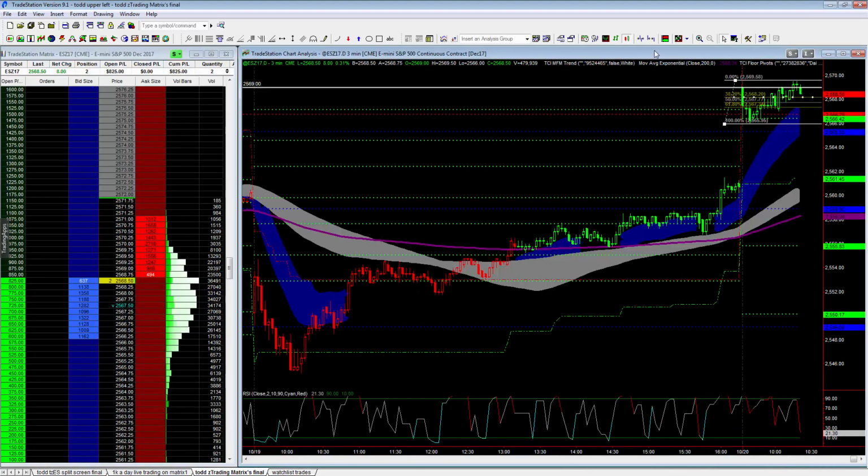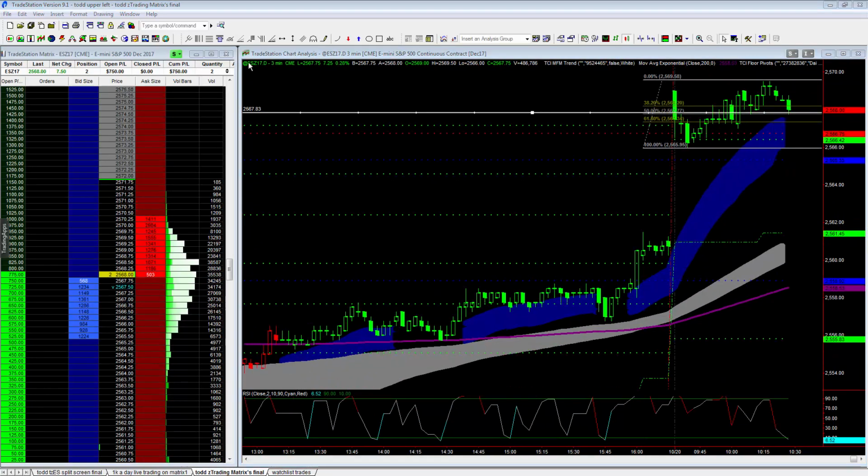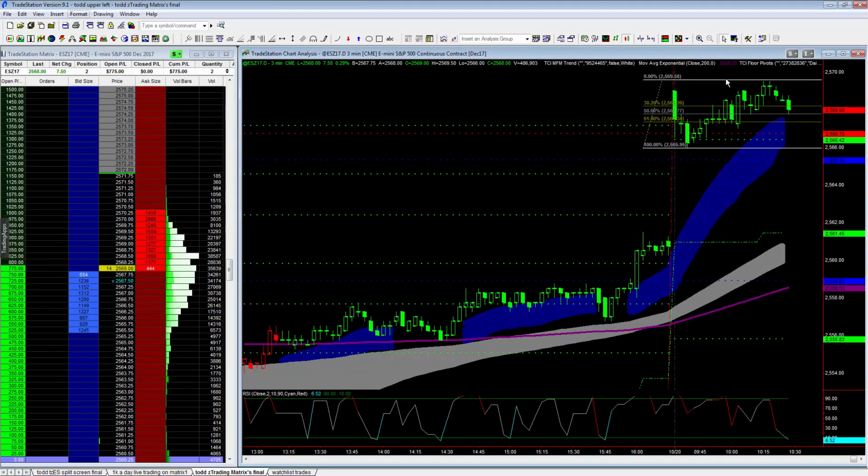Okay, we're getting a little pullback here. All right, I am back. This is what I'm going to look to do: I'm going to look to add to this position. We're up $750. We are back to that 50% retracement. Even though this blue shaded area is a great support area, it'd be closer to the 60%, but I am willing to take it. I'm going to wait for this bar to close, see where we're at, and look to add to the position.